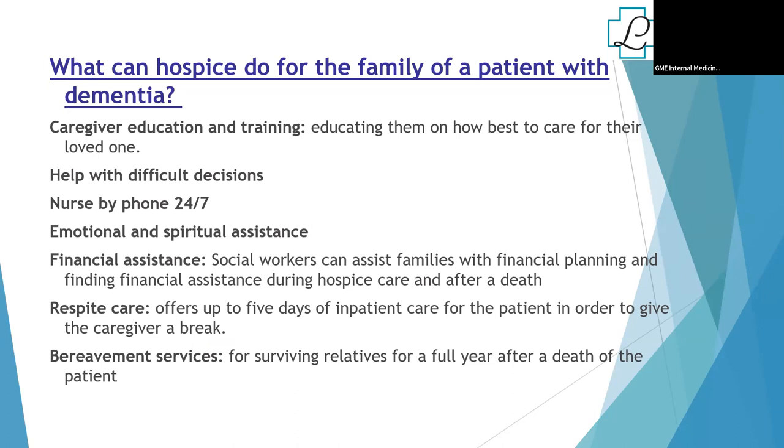Also, with hospice, they offer a nurse assistant by phone 24 hours a day, 7 days a week, emotional and spiritual assistance, and financial assistance, which is very important for the families, because as we said, this is a very long disease. So the social worker, again, can assist the family with financial planning and financial assistance, not only during hospice care, but also after the death with funeral arrangements. So it's very useful, this participation of the social worker.